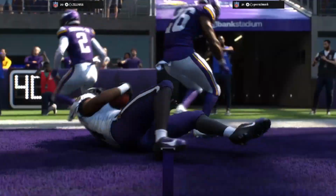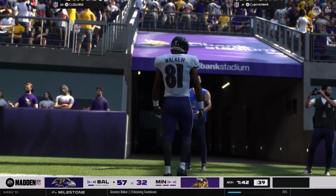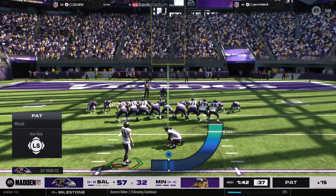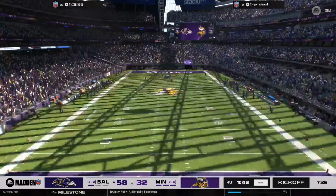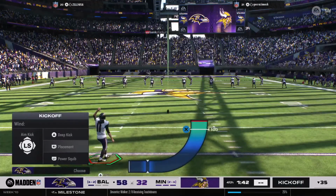And this is caught. Touchdown, Baltimore. A great play there. His second touchdown of the afternoon. And the Ravens are able to widen their advantage. Point after, right down the middle. And that will bump the lead up to 26. Ravens 58, Vikings 32.